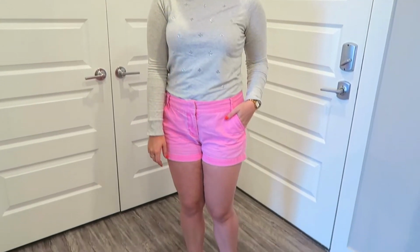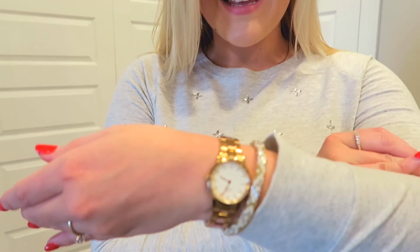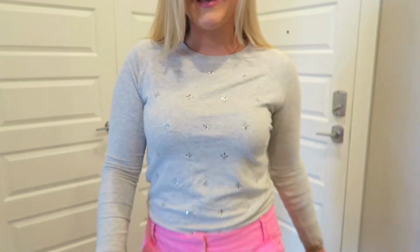But I wanna share with you guys what I'm wearing, so I'm gonna insert that now. My top and shorts are from J.Crew. I love matching these together. It's a perfect transitional outfit. And my shoes are from Vija. I have on my Daniel Wellington watch and a Lily and Laura bracelet.